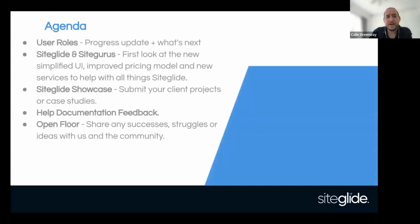So today we're just going to take you through a little bit more of a progress update around user roles. Obviously, that's been a really big focus for us since the roadmap. We're also going to talk a bit about what's next, so what are the next key features from the roadmap that we're going to be focusing on.